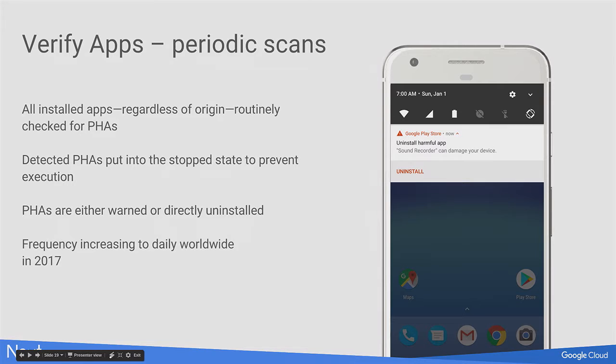And uninstalling PHAs is made easy by the application sandbox. The fact that apps are contained within an application sandbox means that uninstalling apps is not a very complicated task. We're able to very cleanly remove them from devices.